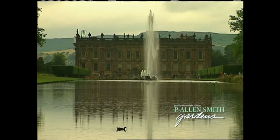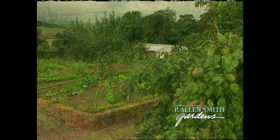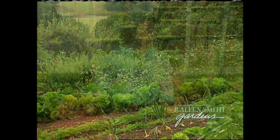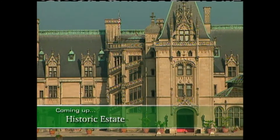After that, we'll head across the pond to England, where a trip to the elaborate vegetable garden at Chatsworth inspires us back home. And we'll even hear from the Duchess of Devonshire about her personal love of this garden. Plus, we'll answer a viewer question, take a look at 2 delicious recipes, and much more. So sit back and relax, because we're off to this amazing estate right after the break.